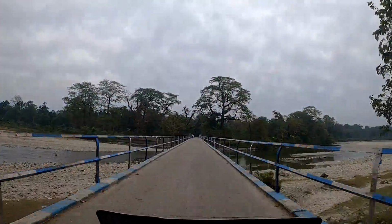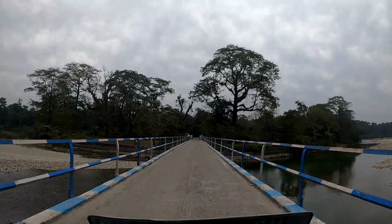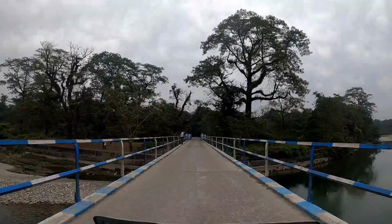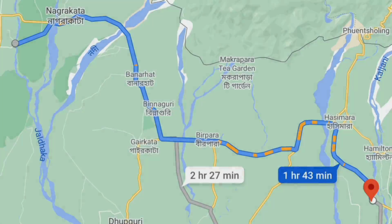It is about 9:30 on day 3 of our trip, and we are just about to cross the Murti river on our way to Chilapata. Today, we will cover about 90 kilometers through Nagrakata, Banarhat, Binnagudi, Birpada, and finally cross the Torsha river near Hashimara to reach the Chilapata forest. This journey should take us no more than 2 hours, even with plenty of breaks along the way.